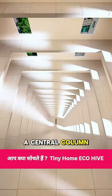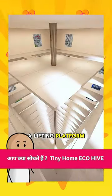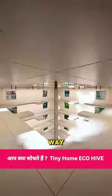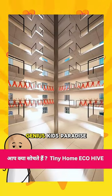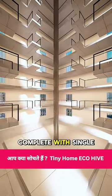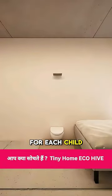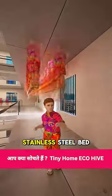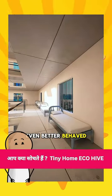A central column was installed, reaching from the ground to the roof, and they built a lifting platform with snazzy glass railings for safety. Each floor was crafted the same way, sturdy and stylish. The first to third floors became the genius kids' paradise, complete with single beds featuring comfy Simmons mattresses and private bathrooms for each child. The fourth to ninth floors were decked out with plush carpets, stainless steel bed frames, and more soft mats, perfect for the even better behaved kids.